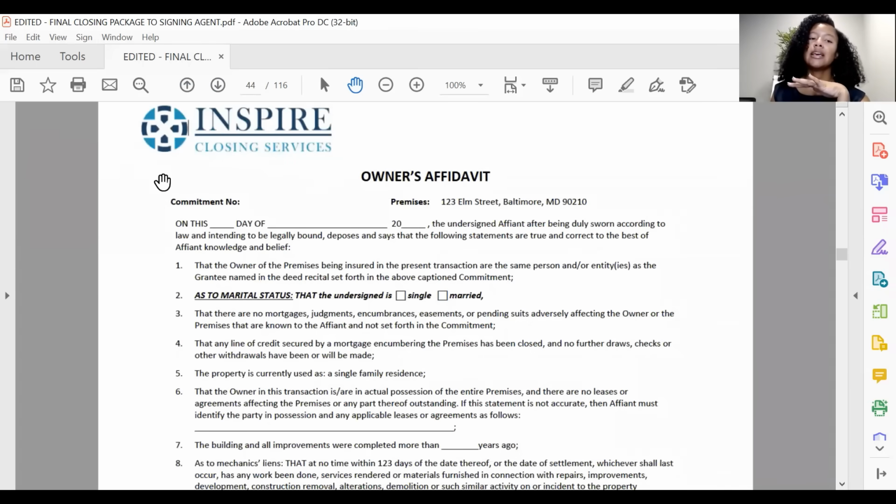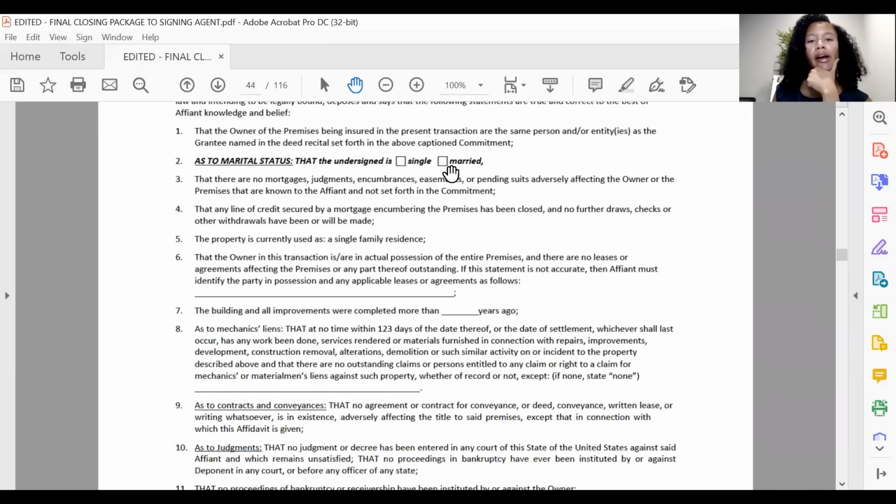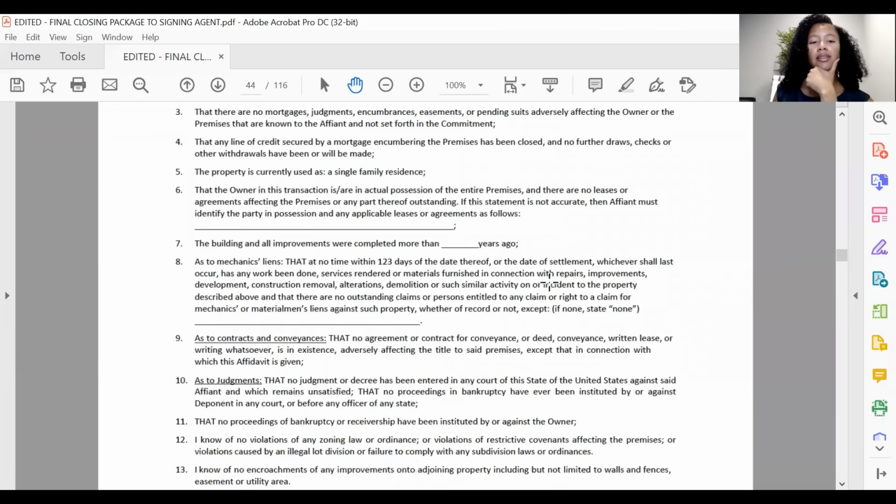All right, when you start seeing the title company up here, you'll realize that these are title documents. These go directly to title. This is the owner's affidavit. It states that you own the property, and that's really all I say to that. I ask them to put in the date, the month, and the year, and their marital status. I'll then ask them when's the last time they made any major improvements on the property. If they say never, then I ask how long they have had the property, and they can put that there.